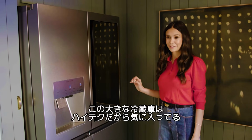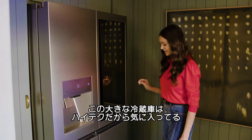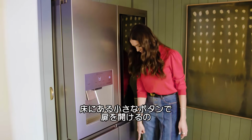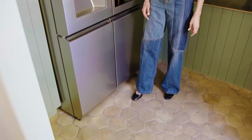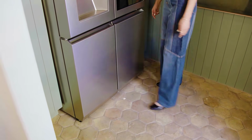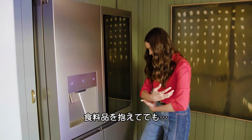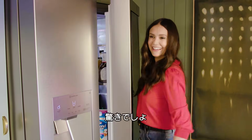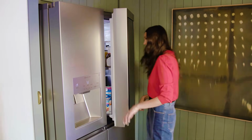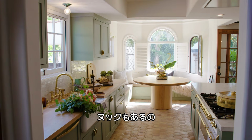I love this fridge. It was such a big, great find for me because it's very high tech. If you notice right here, there's a little button on the floor that says door open. Hold on. There we go. So when you have all the groceries, you just, damn it. And it'll knock you out of the way. It works every other time. Boom.